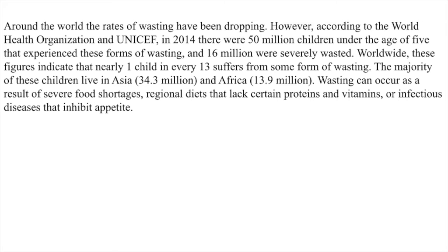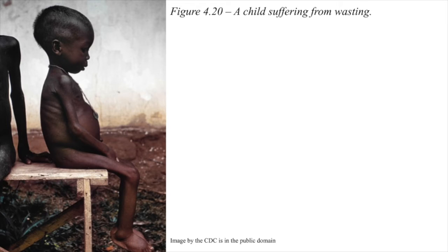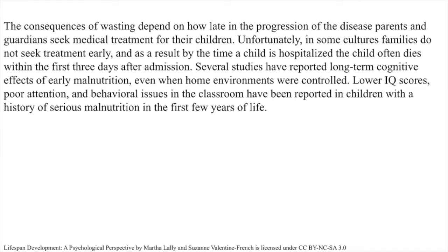Wasting can occur as a result of severe food shortages, regional diets that lack certain proteins and vitamins, or infectious diseases that inhibit appetite. The consequences of wasting depend on how late in the progression of the disease parents and guardians seek medical treatment for their children. Unfortunately, in some cultures, families do not seek treatment early, and as a result, by the time a child is hospitalized, the child often dies within the first 3 days after admission.